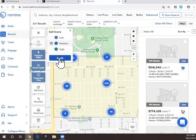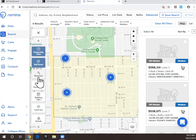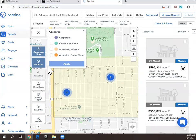All right, so for now, let's just do medium. Let's just see how much I get if I do the medium. So you see now I have about 9 listings, okay? Then as I scroll down, I can click on absentee. That's going to tell you if the owner lives there or if they're renting out the property. What's nice is that it tells you if they're occupant. It also tells you absentee in-state, so there's a renter and the owner of the home lives in the state, so they live in Florida. Or it can tell you absentee out-of-state. So there's someone renting, but the owner of the property lives in a different state. So it'll tell you that as well.